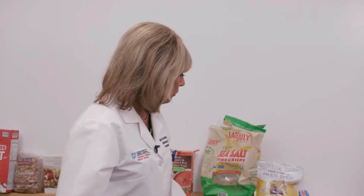They come also in these drained packets. So all I have to do is open it. It stays room temperature. You can see it's thin. It doesn't take up a lot of space. Safe Catch comes both with salmon as well as tuna, and it's a great tasting fish that's lower in mercury than the other brands. So Safe Catch is a great way to include protein.